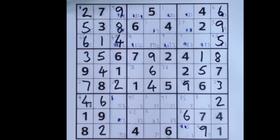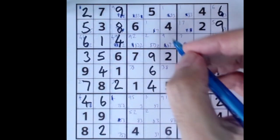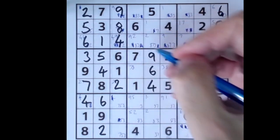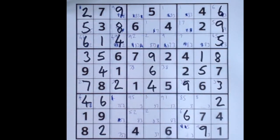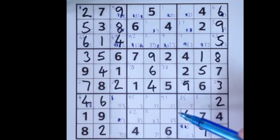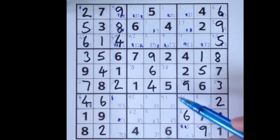Have I erased everything I need to erase now? 2s in there. 2 is actually a pair here and here as well. Now there's no 2 here, so I'm going to move that up a little bit just to, again, make it easier for me to find any patterns that I need to look for. Okay, we have 8, 3 and 8, 3. I don't know if that was there all the time and I just didn't notice it. Probably, because I got to filling in a single there, didn't I?